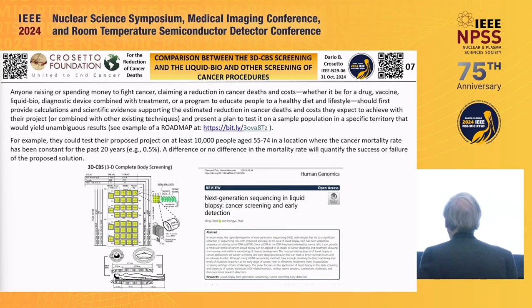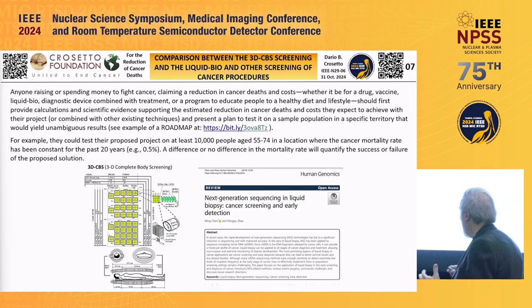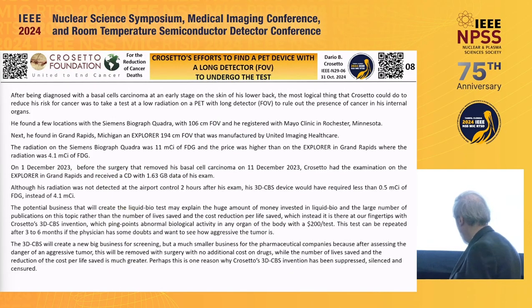So we have beautiful, very professionally written articles on liquid biopsy funded with millions of dollars, and next generation sequencing in liquid biopsy for cancer screening and early detection. They are claiming cancer screening and early detection, but practically, I am a customer. I would like to use it and get the benefit, and I couldn't find it. Instead, with the 3D CBS, it's there, it's a machine, it can be built, it can find small tumors, and early detection is at our fingertips.